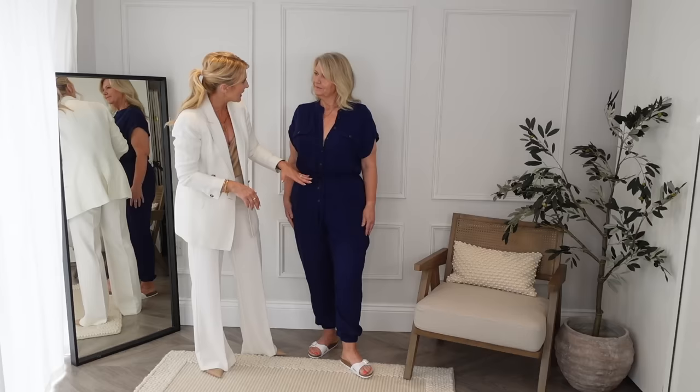But you can recreate this with just a navy pair of linen trousers and a navy shirt. It doesn't have to be a whole all in one. So let's see what else we can find for her.